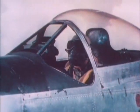Later versions, with their bubble canopy providing excellent vision, ruled the air over Japan. And whilst never quite as agile as the far lighter Zero, the Mustang's combination of speed, firepower, and sufficient agility in the hands of the American stick and rudder man was conclusive.